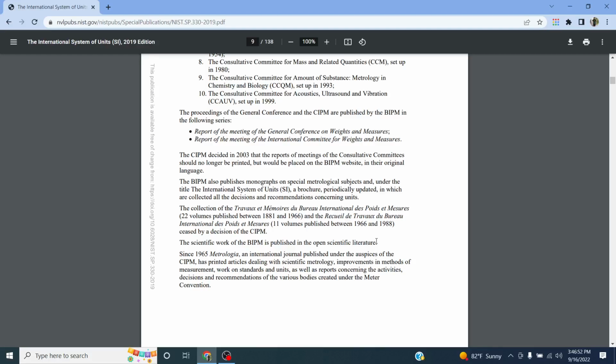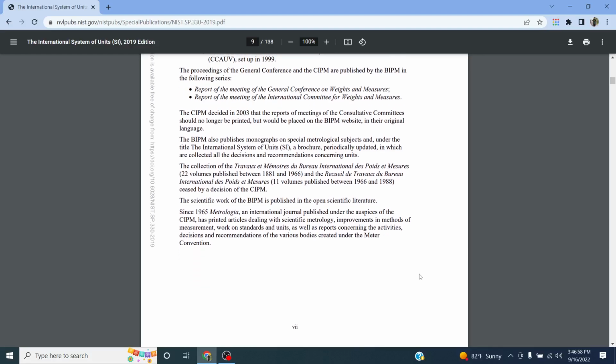Since 1965, Metrologia, an international journal published under the auspices of the CIPM, has printed articles dealing with scientific metrology, improvements in measurement, improvements in methods of measurement, work on standards and units, as well as reports concerning the activities, decisions, and recommendations of the various bodies created under the Meter Convention.